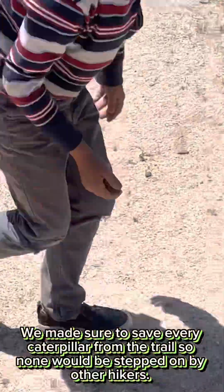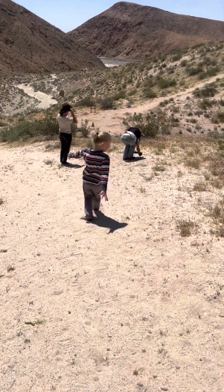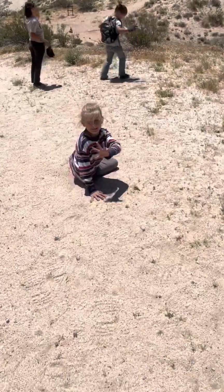We made sure to save every caterpillar from the trail, so none would be stepped on by other hikers or moms. Stop. You try to hold him.